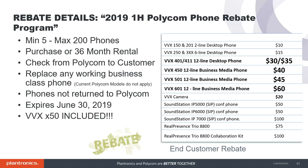VoIP Supply has the rebate paperwork available to you. If they're doing a Polycom quote, they should be attaching that rebate form to those quotes, so your customers can take advantage of it. The VVX, the new models of phones, are included. This current program expires on June 30th, but we expect it to be extended in July, so that it'll run the remainder of the year as well.